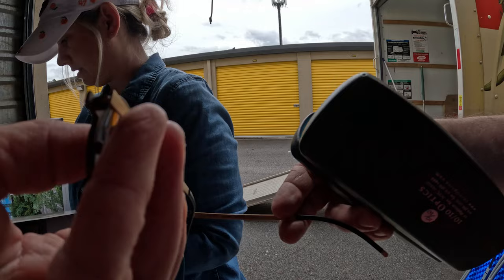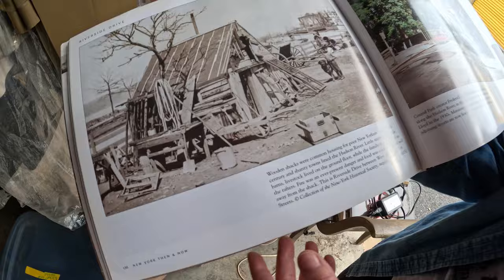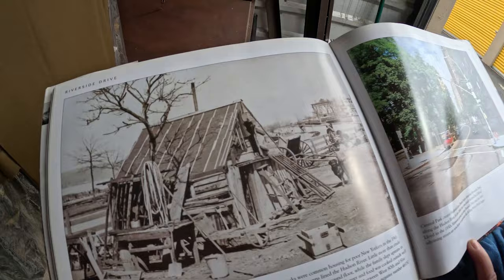What's that look it's on? It's New York, New York then and now. So it literally shows a picture of back then, and it shows you the newer. So there's then. I don't know what year that is, but it says 19th century. And then now.